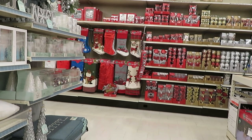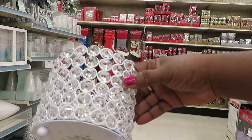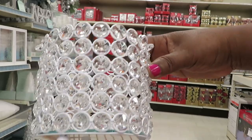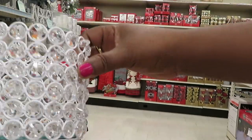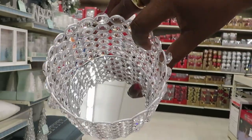$12. Wait, they've got it in white too. Let me show you. Look at this. They've also got it in white. Look at that white one. That is pretty. I think I like the white one better. I think I'm gonna go with that one. It's prettier, and it goes with the kitchen decor. Yeah, I'm gonna go with this one, guys. It's the white one. You can see the difference. It's pretty with the mirror in the middle.